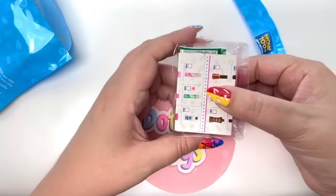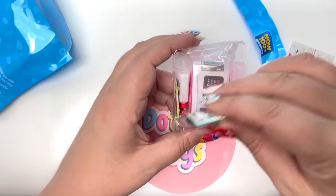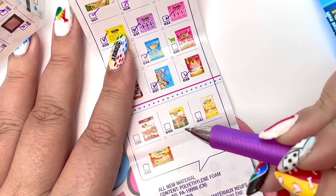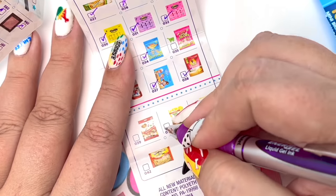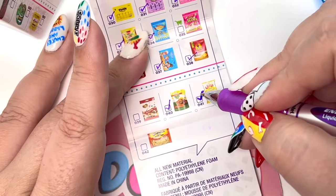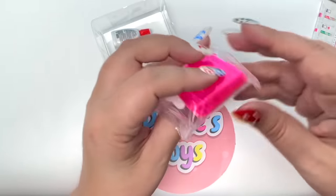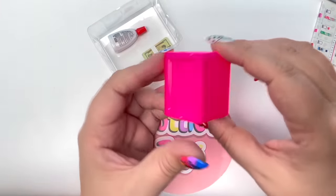And on the count of 3, 1, 2, 3. Ooh, okay. So the first thing we have here is the Morningstar Original Sausage Patties. As you can see, my sausage patties are not checked off, but I checked my collection. I actually do have it. So let's go ahead and check that. So I also have the chips. I think I just forgot to check it off when I checked off the new list. But that's okay, mistakes happen. All right, so the next one we have is the safe. Let me show you what this looks like all put together. So here's our safe all put together.